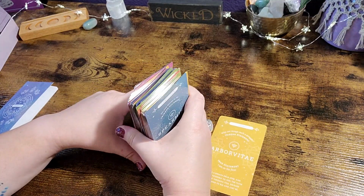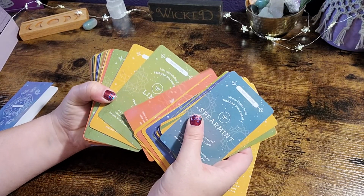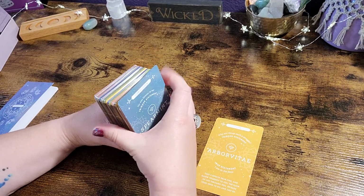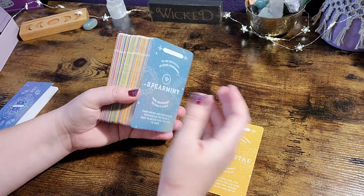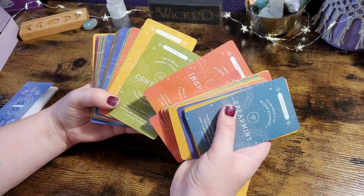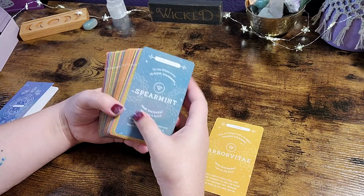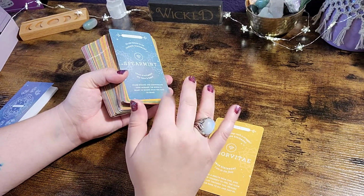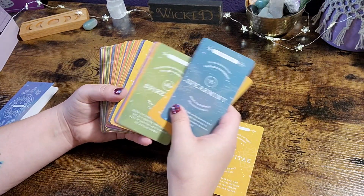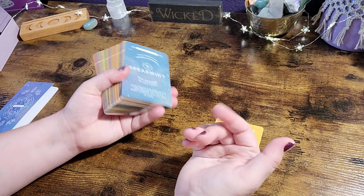Also, 'tis the season, guys. This would be a fantastic gift, because this is one of those decks that you yourself or anybody else with an interest in divination might not get for themselves, or maybe haven't gotten yet. It would be a great stocking stuffer or gift. I do think that would be great, because this also is not really intimidating. If someone is dipping their toes into divination and oracle decks, this is not so intimidating for them to start out with.